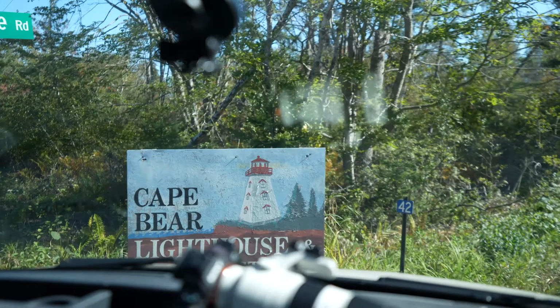And we made it to our second spot of the day. We're at Cape Bear Lighthouse.